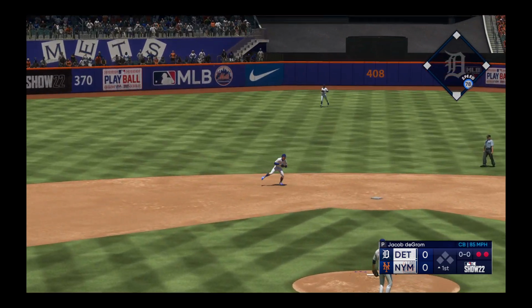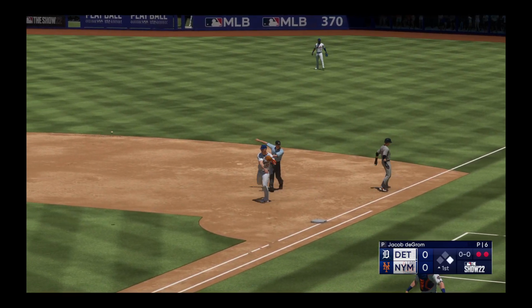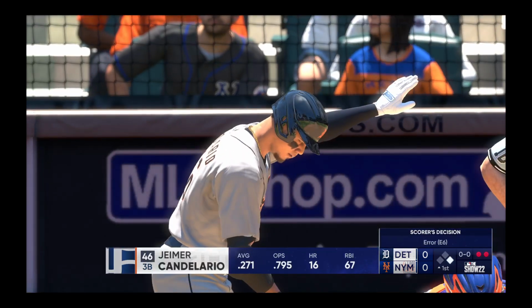Up the middle, on the run, sends it over to first. Throw pulls him off the bag, and he's safe. Now batting, Jeimer Candelario.